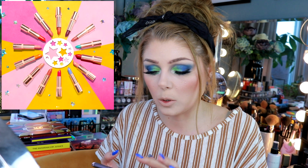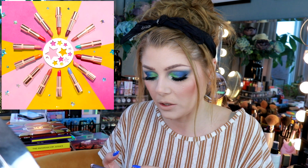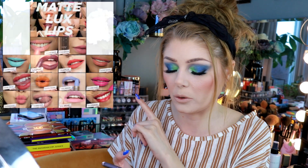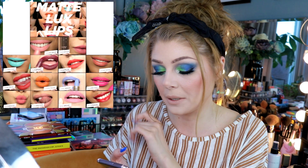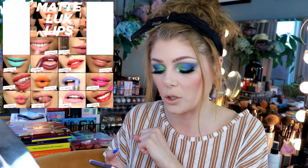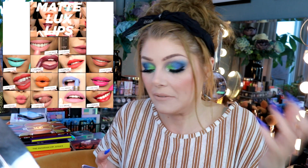It's so predictable. They did have some swatches as well that I found just recently. Let me put those up here instead. The matte Lux lips. I'm not getting any of these. None of these colors are really saying, I need you. You don't have anything like me.